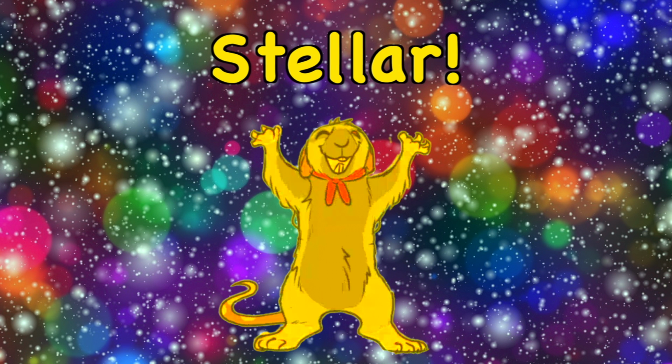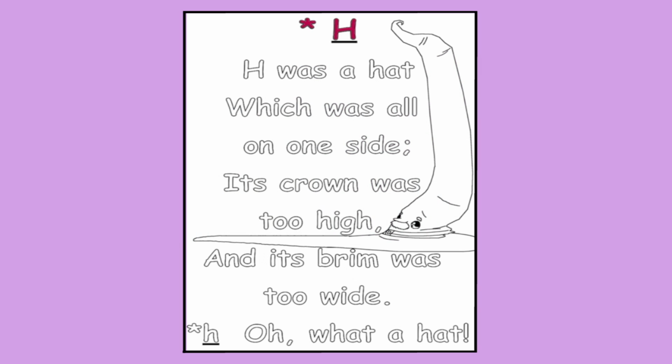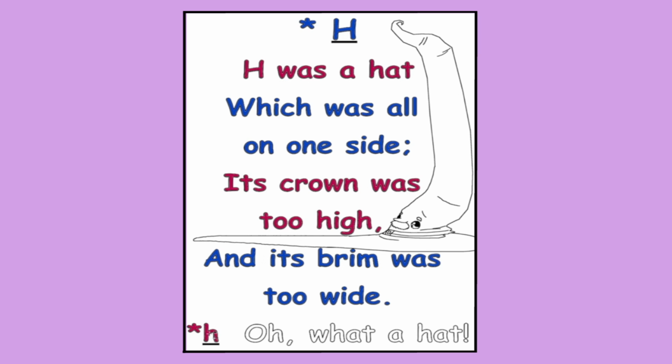Stellar! Now let's move on to the next nonsense alphabet. H. H was a hat, which was all on one side. Its crown was too high, and its brim was too wide. H. Oh, what a hat!